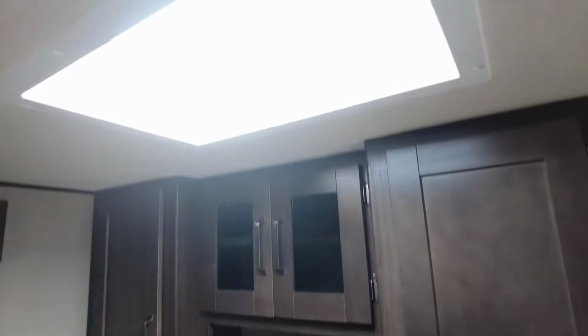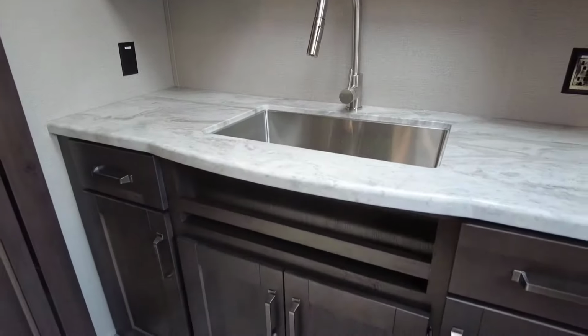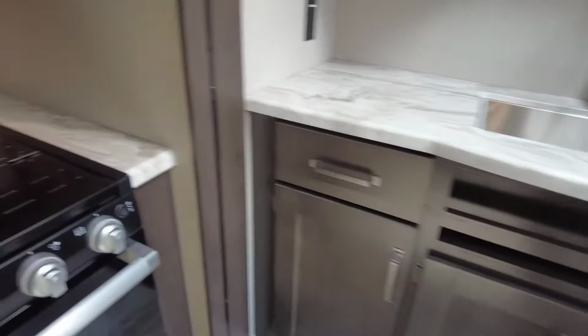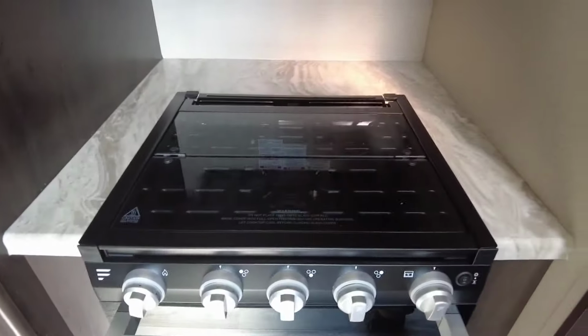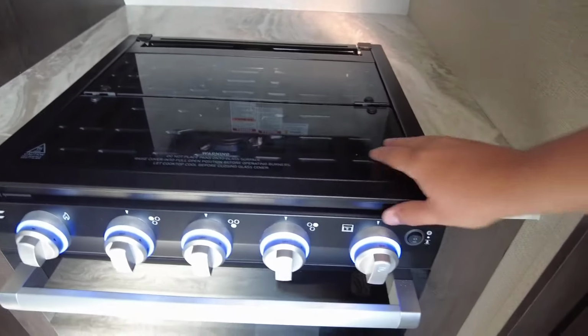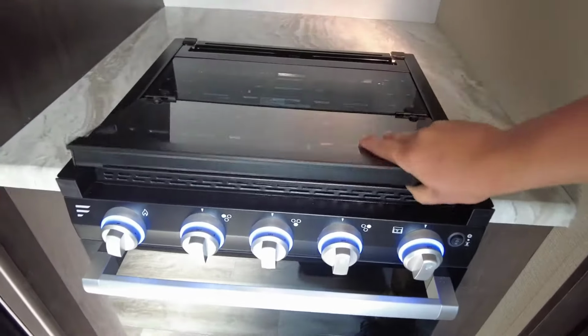I like this ambient light coming in through the skylight. Plenty and plenty of storage, just tons of it. Coming around over here, you're going to see you have the Furrion 3-burner cooktop and stove or oven combo. This is a tempered glass insert, so be careful with this.